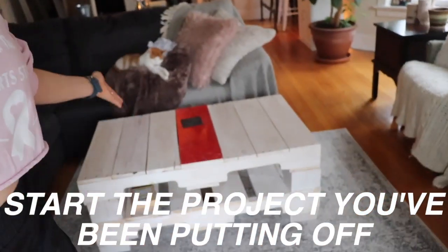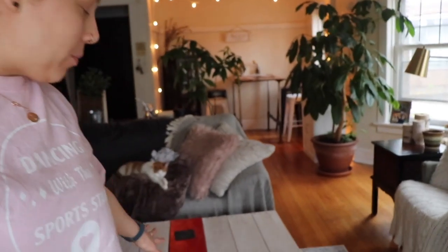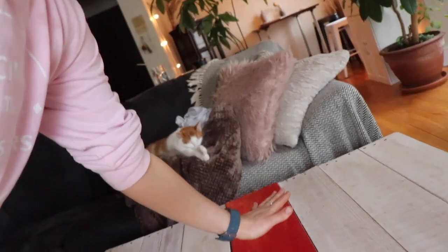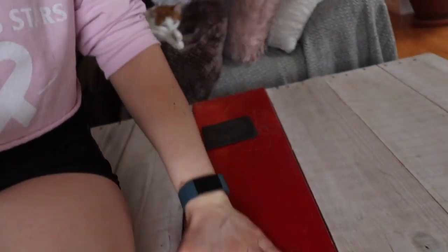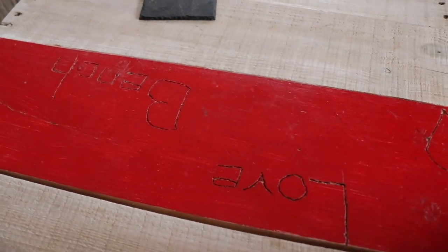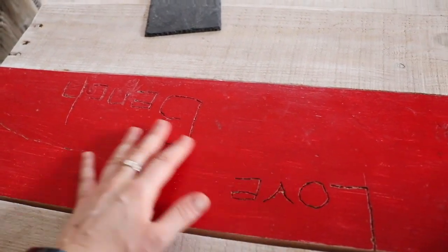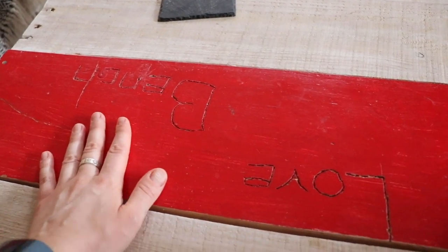The next thing to do is to start that project you always wanted to start. This table my dad made for me when I first moved into my first apartment, but I had made this red thing here. I have a video on my YouTube channel regarding it, but basically I just made my parents this bench. It used to have legs when I was about 10 years old, and then I painted it red, and I told him I always wanted a wooden pallet coffee table.